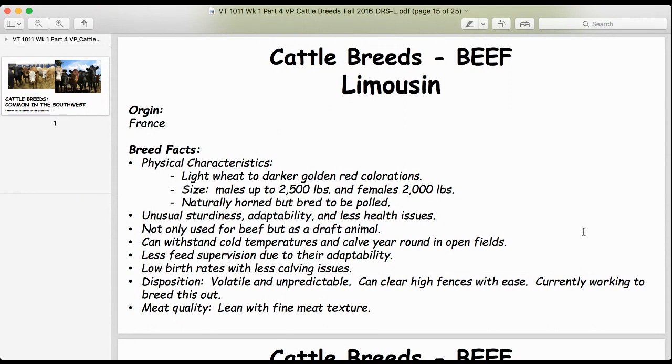Even though they can calve out in the open fields, they do tend to maybe have some lower birth rates, but also with fewer calving issues. So disposition, a little bit volatile, maybe unpredictable. So if you were to go out and help on a farm call to a Limousin, you may want to really watch your back. Always with any large animals, always keep a way of escape in mind, and they can clear high fences with ease.